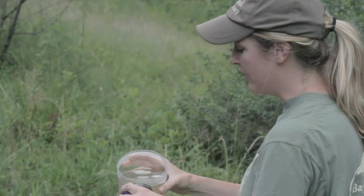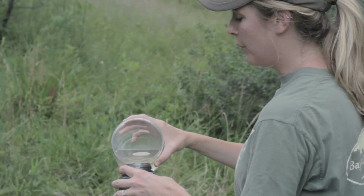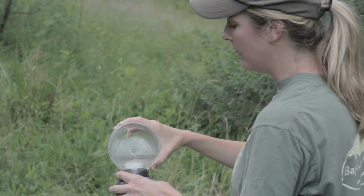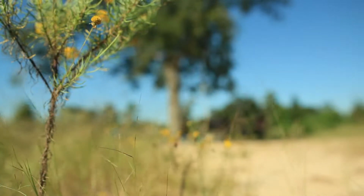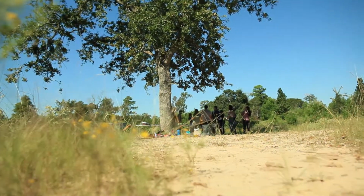So if we recycle our plastics, then we end up with a lot less of them in our waterways, which is healthier for all of us because it's our drinking water source, but also healthier for the environment and all the animals that live in the environment.